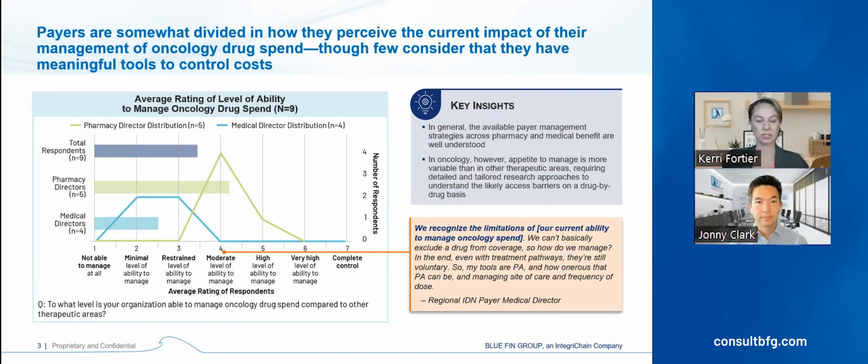So if you even just take a look at the quote there on the screen, there's one regional IDN medical director who says, "We recognize the limitations of our current ability to manage oncology spend. We can't basically exclude a drug from coverage, so how do we manage?"